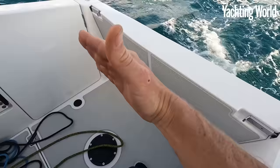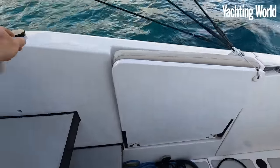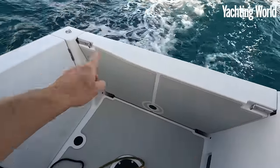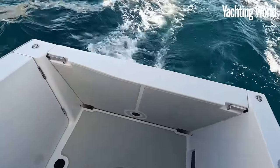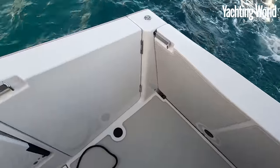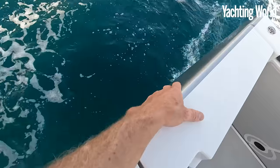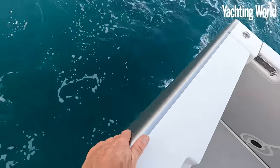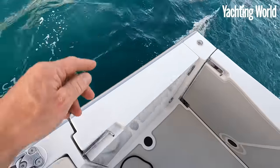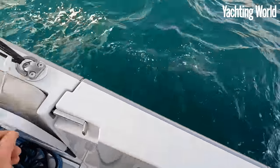This one has a gate, obviously, which closes, but there's a line here, and that releases that, because it's quite a heavy platform, so that releases that, and both sides turn into swim platforms. And you've got a boarding gate here, so that swings open, which again most cats don't. When you look at how high their freeboard is, a way to get on and off from the side of the boat is a really, really sensible thing to have.